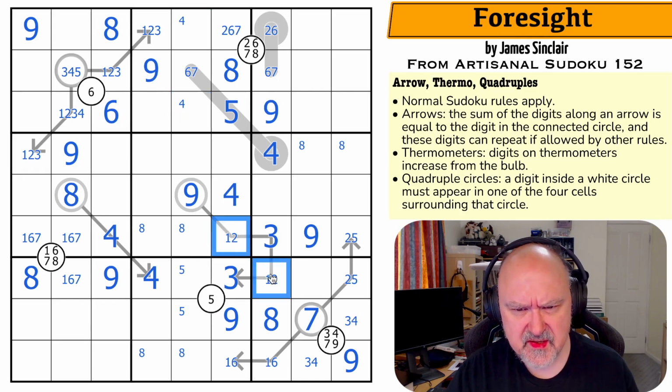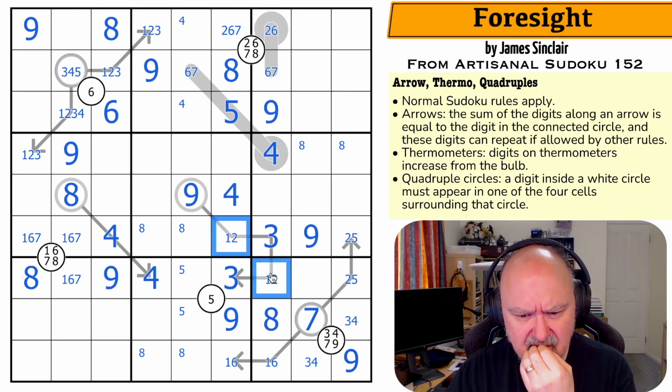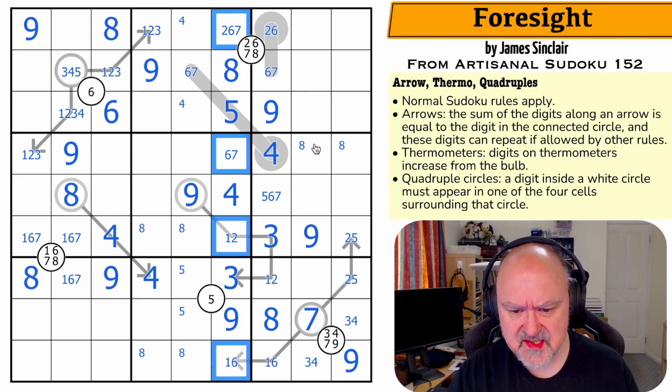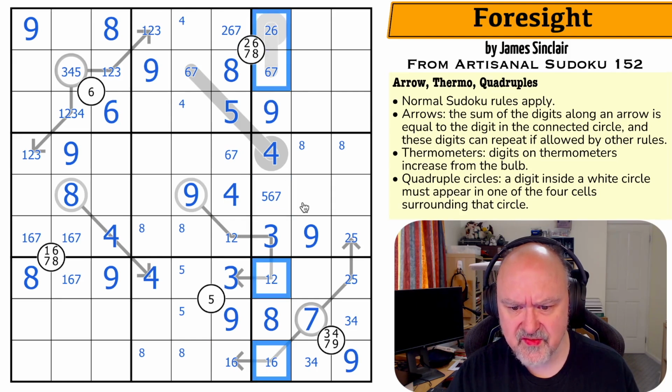These are different. Is that the trick? Because these can't be 1, 2, 3, 4, 5, 6, or 7 only. Because they can't be 8 and they can't be 9. So these are 5, 6, 7. That one can't be a 5. So these are 1, 2, 6, and 7. And that one can't be 1 or 2. Oh, this is a 1, 2, 6, 7 quadruple.